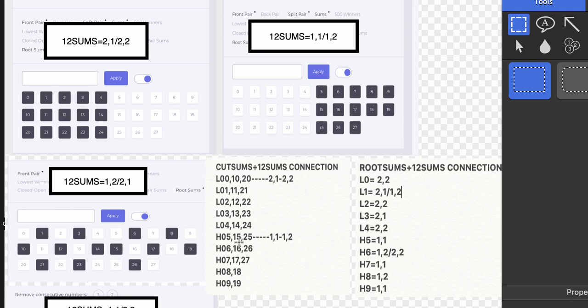The second half, where you see 0, 5, 0, 6, 0, 7, 0, 8, 0, 9, which is a cut sums and 1-2 sums connection, that's the second image where you see the other half of the sums shaded dark, 5, 6, 7, 8, 9. They equal 1-2 sums equals 1, 1, 1, 2. And I'm going to tell you why this is important.